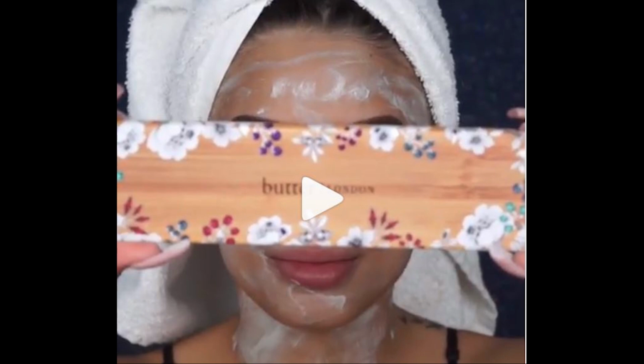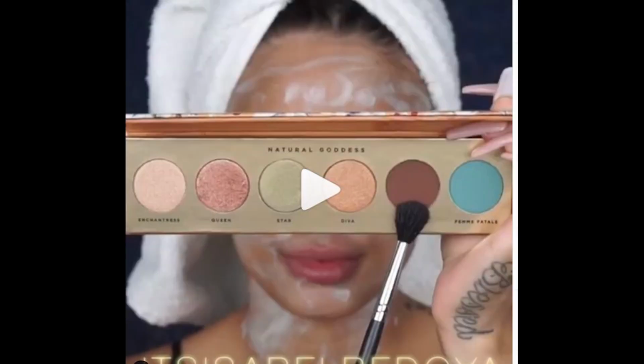Wow, isn't she a beauty? She has millions of followers on Instagram. Now, the product that she's using is the Butter London Natural Goddess eyeshadow palette, which we're getting in our July box. She's also using a product by Elemis.